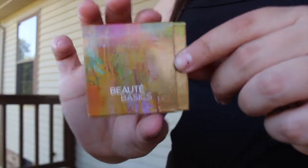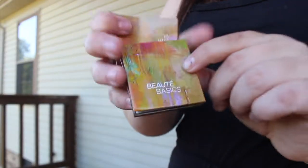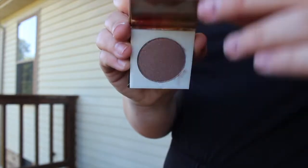The fourth thing in my bag, I'm guessing it's Beauty, just a weird way to spell it, Beauty Basics. And it is a foiled eyeshadow. Very pretty.